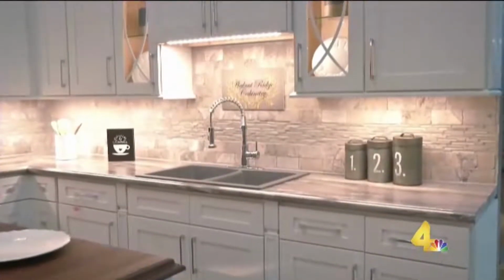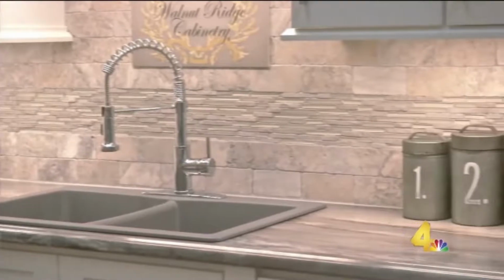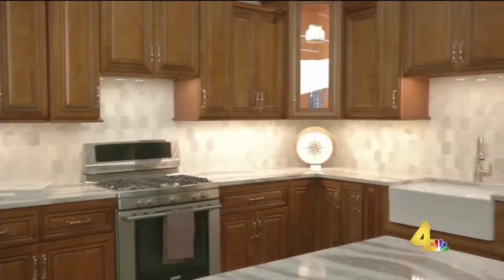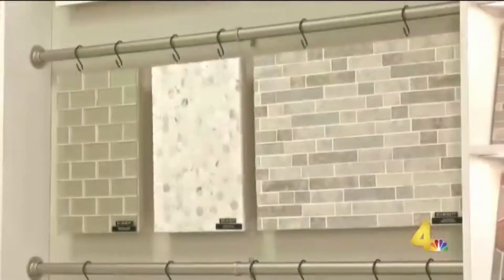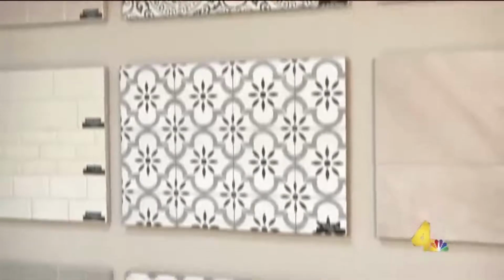Choosing tile for your home can be intimidating. The combination of color, size, style, and texture, it's impressive. Once you find the tile you like, how do you know it's going to fit your home decor? Well, if you don't know where to start, Super Home Surplus is here to help.